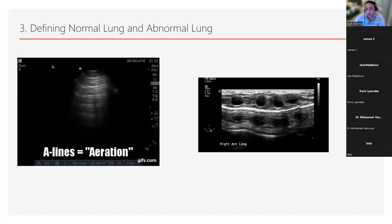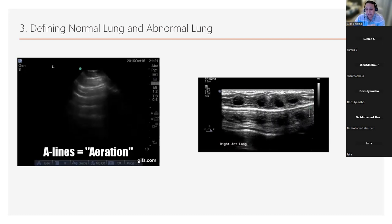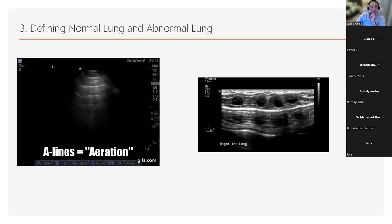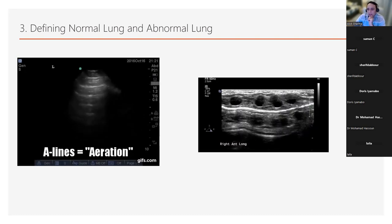And really what you don't want to do is decide that that's abnormal and manage that baby based on PICU standards, which basically says a baby should always have an A profile, which is a smooth pleural line, which moves, which is not irregular, with complete A lines and absolutely no B lines. We know that we can have up to 3 B lines.